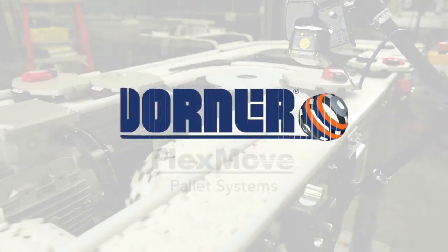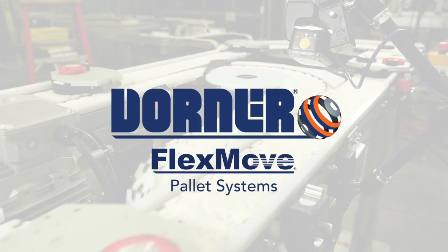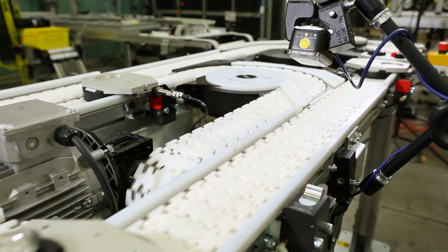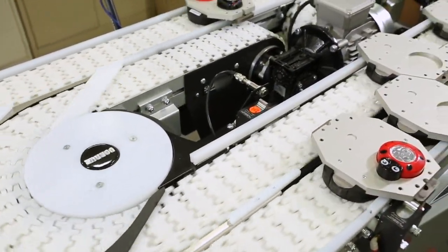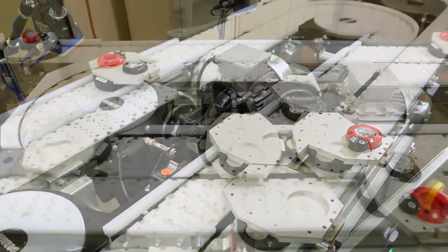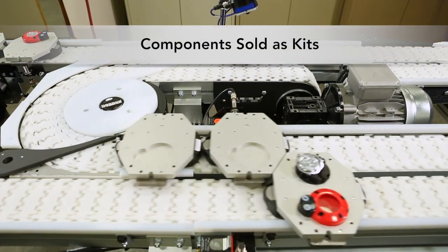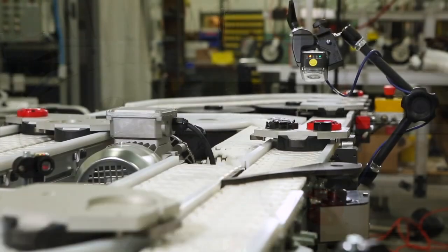Dorner Manufacturing presents FlexMove Pallet Systems, flexible chain conveyors and pallets for product routing, control, and inspection. The system provides accurate positioning in a variety of assembly automation industries, including automotive, medical, electronics, health and beauty, life sciences, and more. With a variety of innovative pallet handling modules that are each sold as independent kits, FlexMove Pallet Systems provide complete flexibility in design and layout.